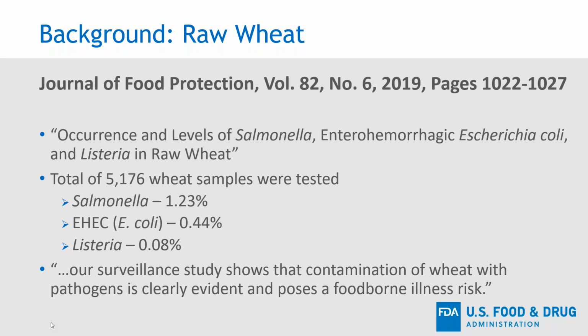This article and the research associated with it was a baseline study to determine the prevalence and levels of pathogens in wheat samples taken before milling. Of note, the study found that the prevalence of Salmonella and E. coli in raw wheat emphasizes the need to cook wheat products. 3,891 grain samples were tested for E. coli and Salmonella, and 1,285 samples were tested for Listeria.